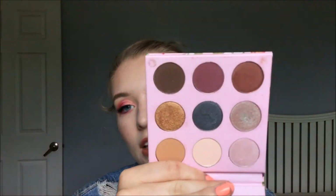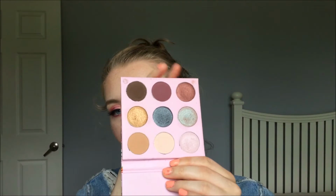And I also really love the Winky Lux Kitten palette. The packaging honestly leaves a little bit to be desired. There's no mirror, which is kind of a give or take for me. It's nice when they have mirrors, but it's not the end of the world when they don't. I really love the color selection in here. I love these mauvey purple shades, and then this blue shade. It's a beautiful blue duochrome, and it's so unique and gorgeous.